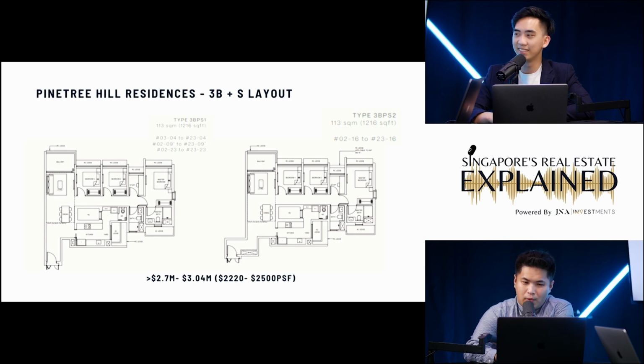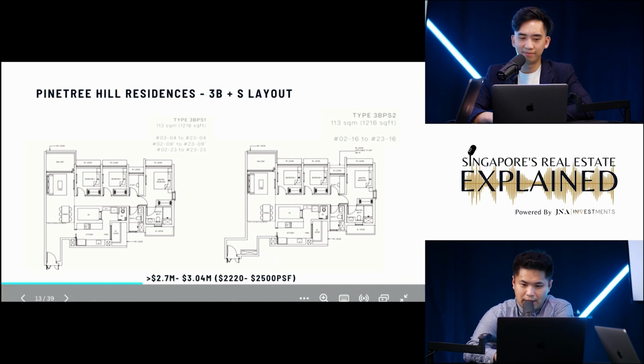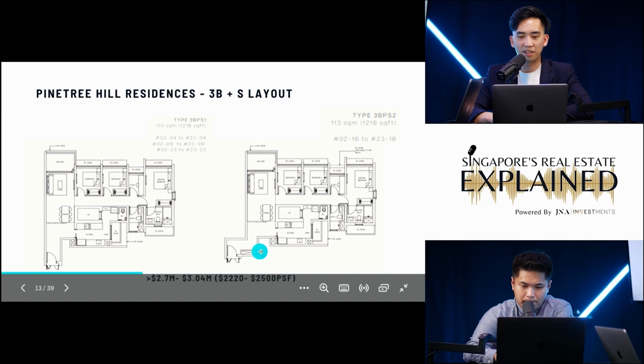So I realized that the 1216 square feet has different layouts based on the stacks. Stack 4, stack 9, stack 23 is the same layout. Stack 16 is of a different layout. In your opinion, which do you think is a better layout? Honestly, I think both layouts are quite similar, because at the end of the day, even though yes, this is a corner, what we notice is walking into the dining area, the corridor is quite similar.